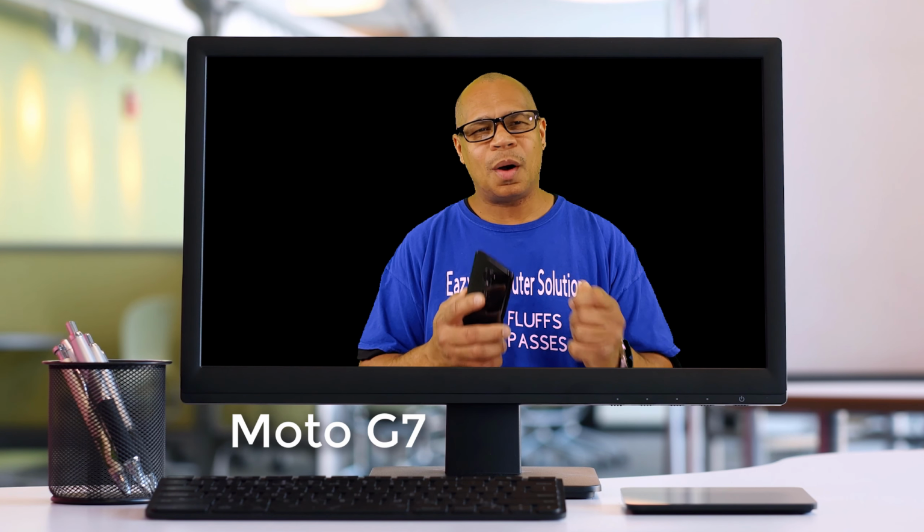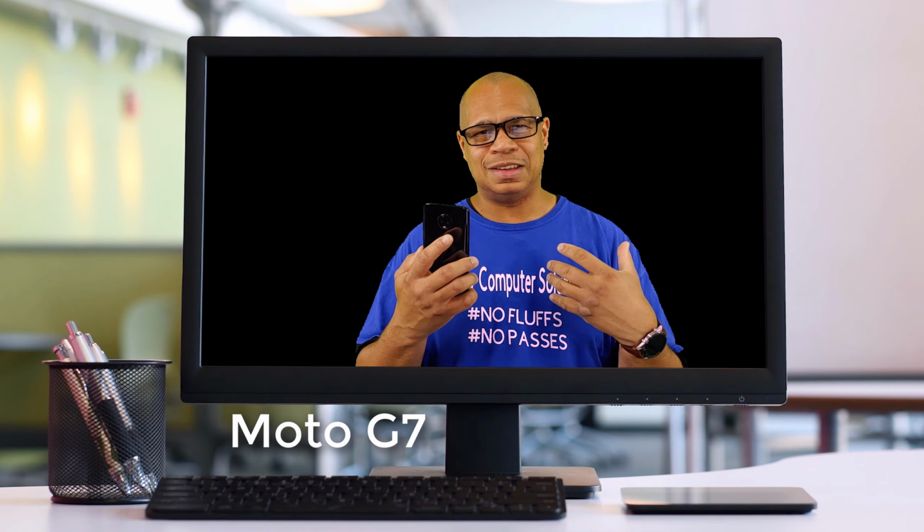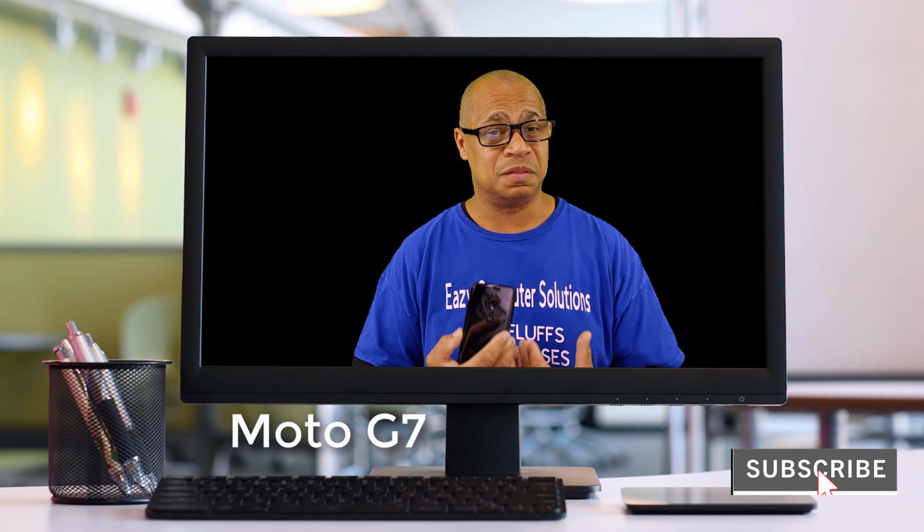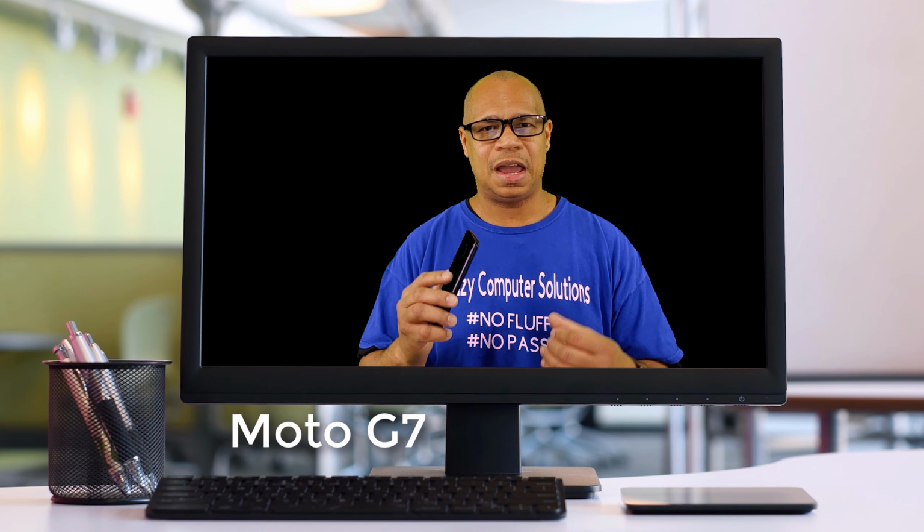So when it all boils down, you be the judge for yourself. This device has been very good for me. It checks off a lot of my boxes when it comes down to a very good smartphone in 2019.